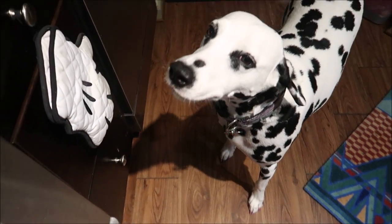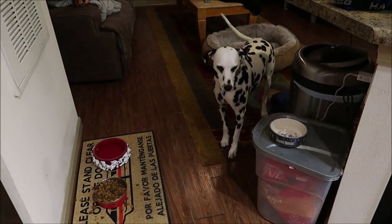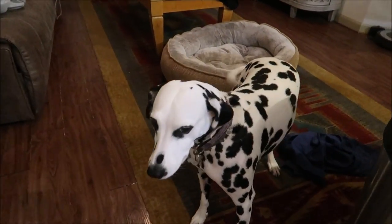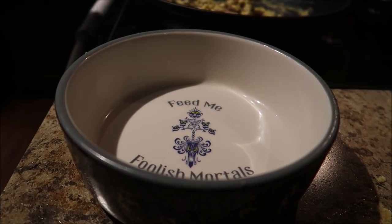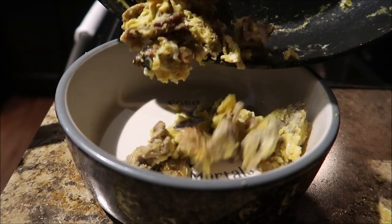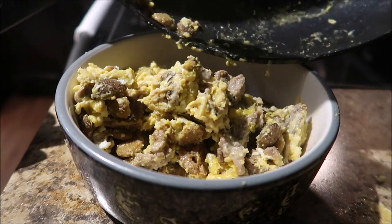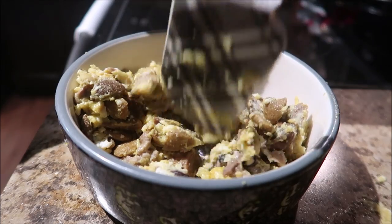She knows something's happening. Yes, you know. Oh, yes, you do. You want a treat? You want a snacky? It's coming. It's cooking. Look it. Oh, yeah. And it looks like we're all done. Feed me, foolish mortals, some steak and eggs. Oh yeah, she's gonna love this. Perfect.